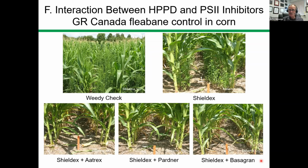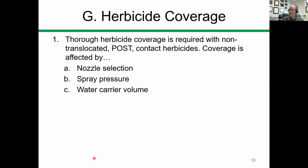And so it's really important to follow the label directions. If the label recommends that you tank mix Shield-X with atrazine, make sure you follow that recommendation and you'll get improved weed control on your farm.